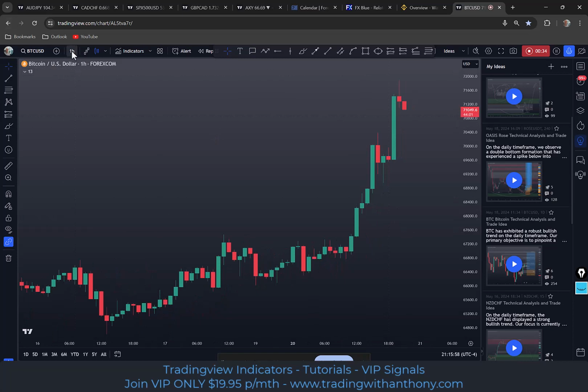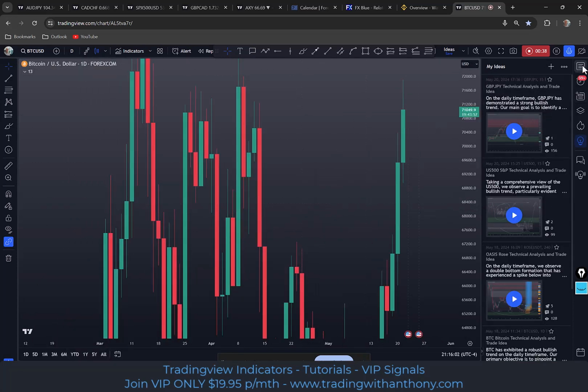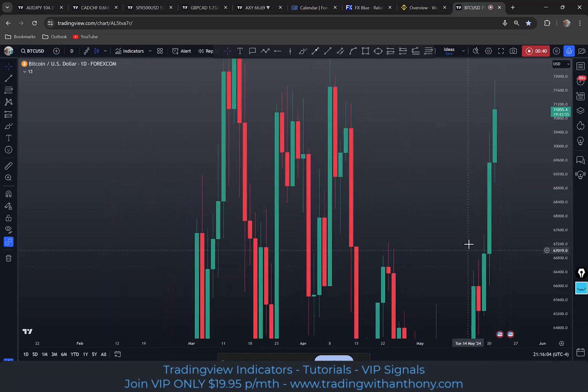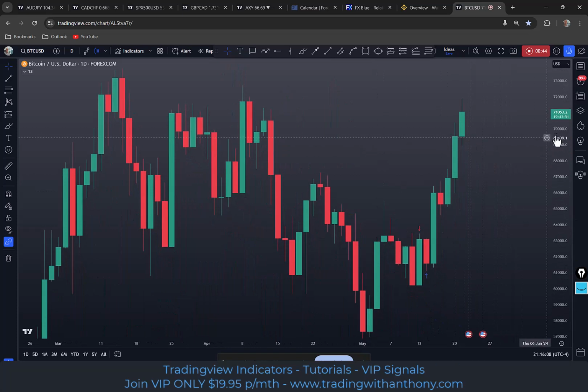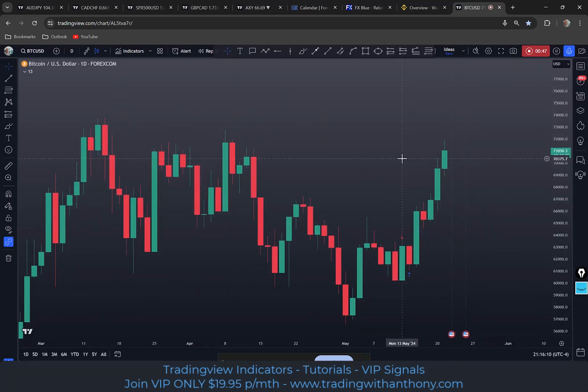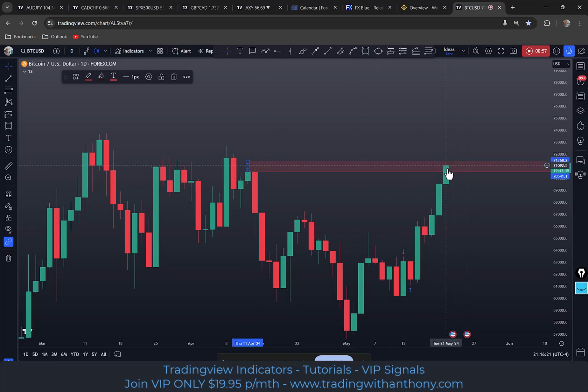Going to go out to the daily because I want to share with you my strategy, how I go about basically looking for ideas on the chart. We've got these highs over here on the daily time frame. This is a key level, a big level of resistance, and this has spiked through it. And we've also got these highs here.